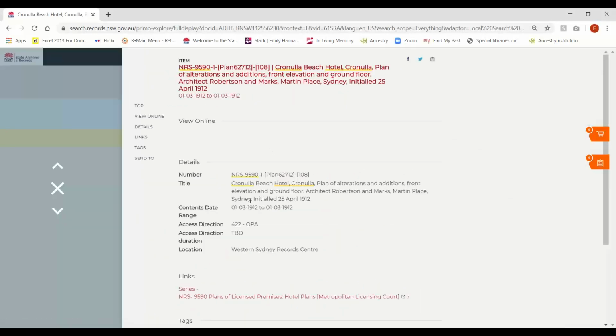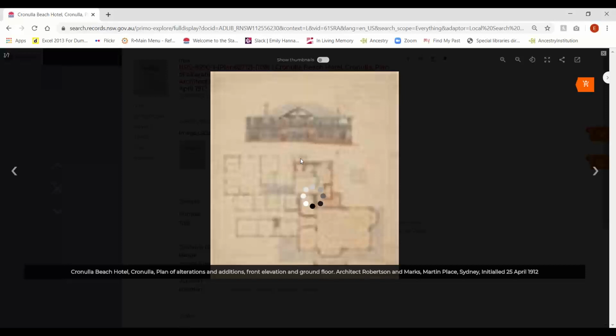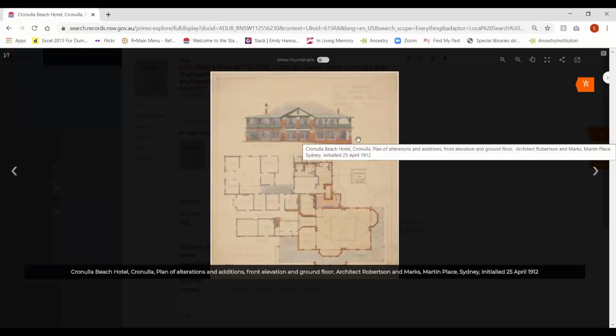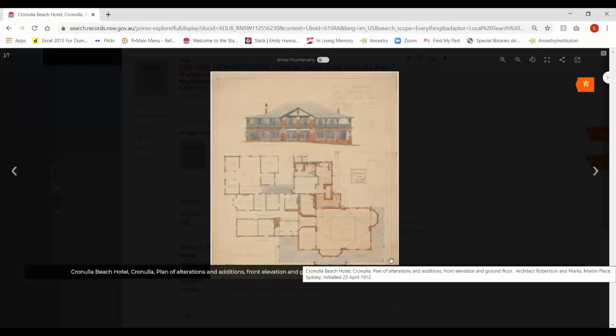And then finally we've got this plan here in 1912 of a new veranda, and here we get a lovely picture of the outside of it. So it doesn't quite have that curly ironwork in the original plans, but we can see that she's planning to put a new veranda on, so it must have been very lovely indeed in its heyday.